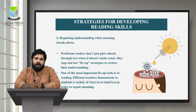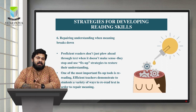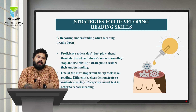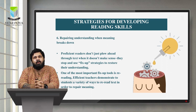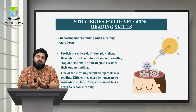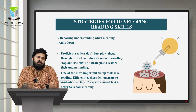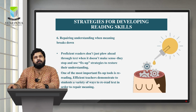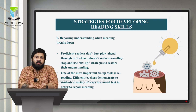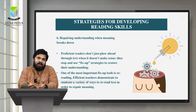Proficient readers don't simply continue reading when faced with confusion. Instead, they employ fix-up strategies to restore their grasp of the material. Proficient readers utilize various fix-up strategies to address comprehension breakdown. One essential technique is rereading. When confronted with confusion or unclear meaning, readers revisit the text to reacquaint themselves with the content, seeking greater understanding. There is a variety of rereading techniques. This can include rereading a specific sentence or paragraph, going back to earlier sections for context, or even rereading the entire passage.